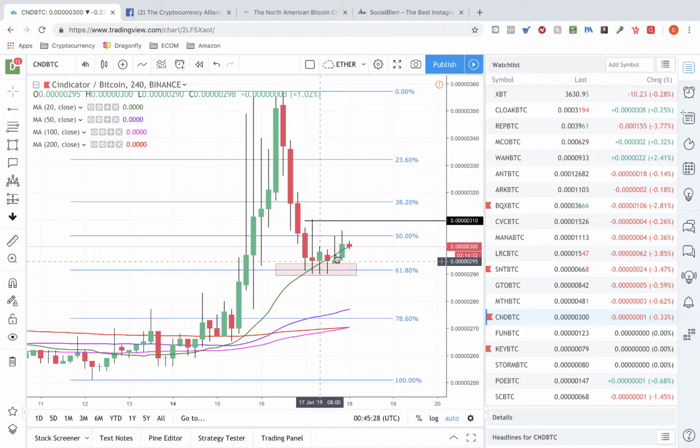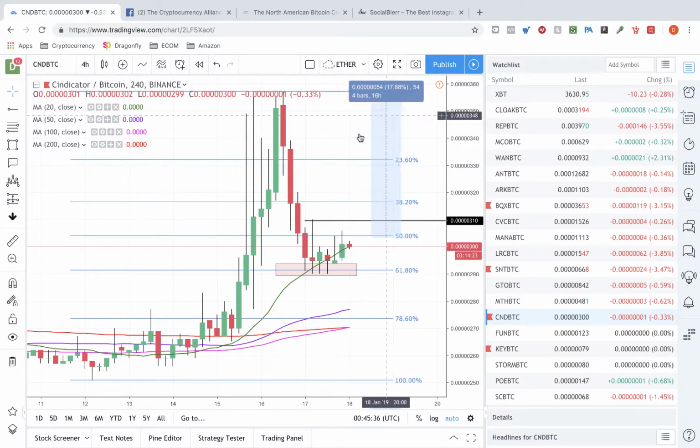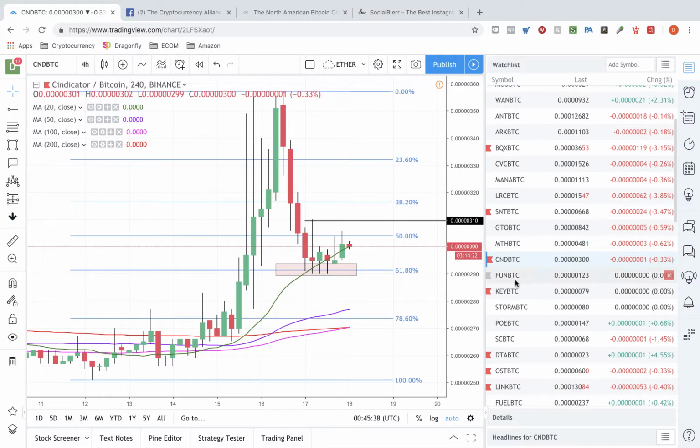retracement. Nice rejection here, holding above, looking to get above this area here before we blast off, and we'll meet back up top here. And we'll be looking at a trade of something like 20% in that area.